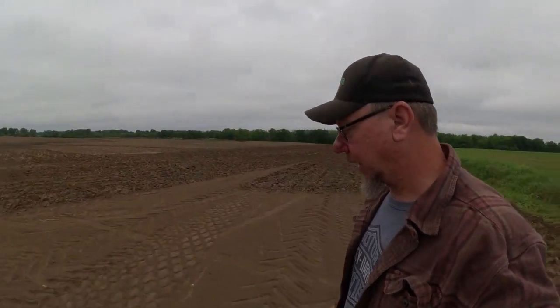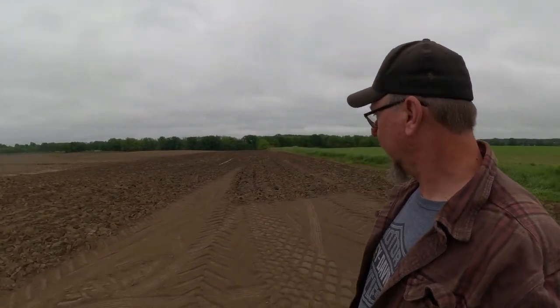Morning! We got a little rain last night. I don't know if I'm going to be able to do anything. This field is dry. This is the field that they were injecting manure on. They finished up at some point yesterday. And today is Sunday.